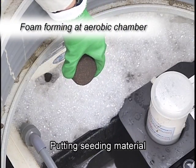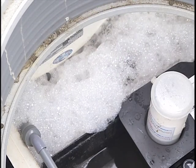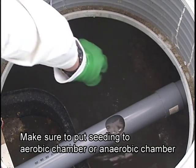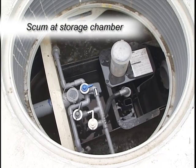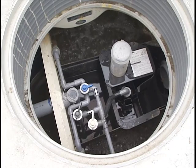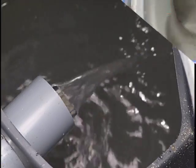When foam forming occurs over the partition in the anaerobic chamber, the biotreatment process may not be activated sufficiently. In this case, put seeding material into the anaerobic chamber. If scum is found in the storage chamber, transfer the sludge to the sedimentation chamber. Also, if you find enlarged biofilm on the wall of the tank, remove all biofilm and clean the tank.